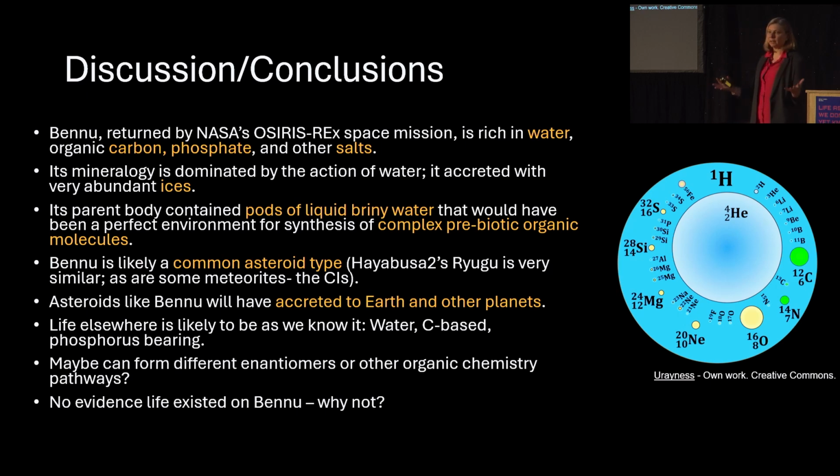And then finally, we find no evidence of life on Bennu. So the question is, why not? And are there other places we can explore where we might find that life?